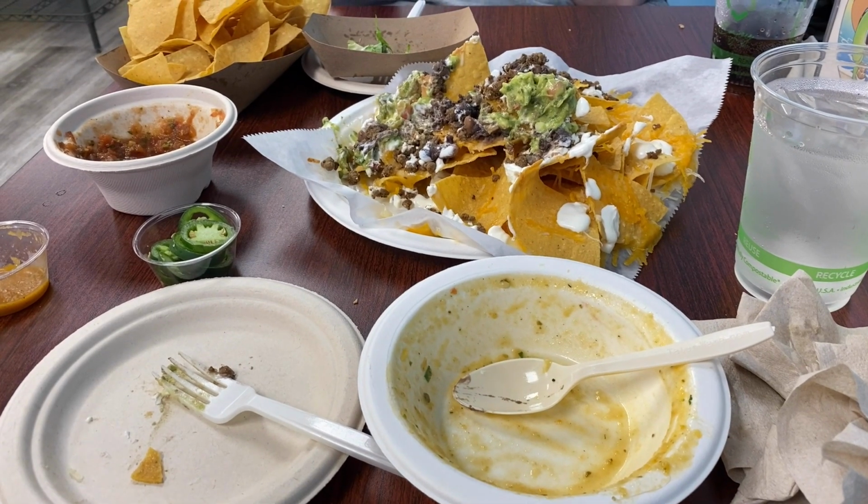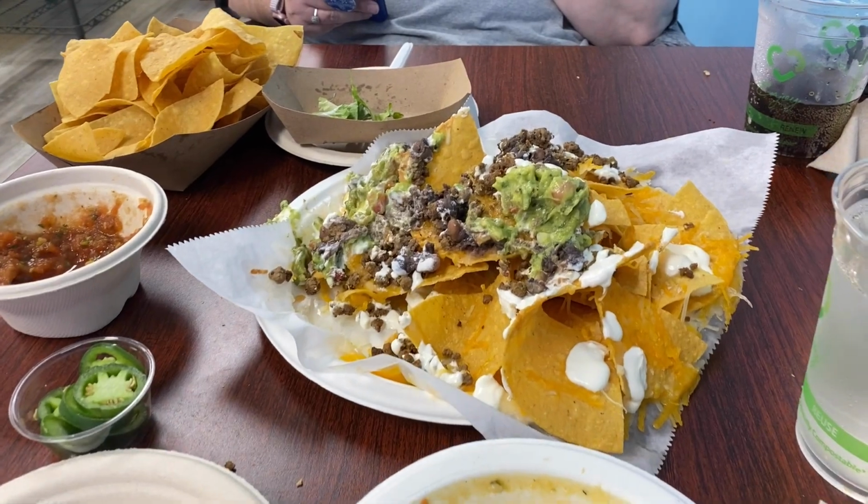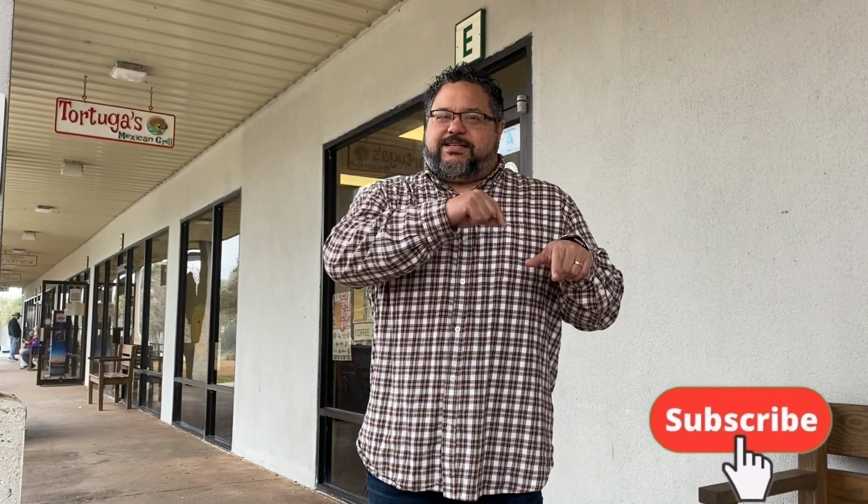We just got done eating in here. This place is awesome. If you are ever in Edisto Beach, you cannot miss Tortugas. Now this is what we had left when we were done eating, and we were so full we couldn't finish our nachos.